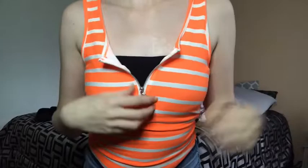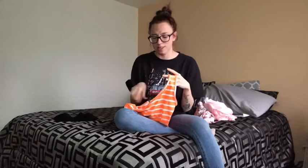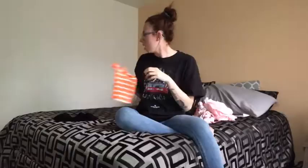This shirt was super cute on. I loved everything about it. Just because I'm picky about what I wear on my body, I probably would have gotten this in a medium, but I'll make it work. I'll just wear some high-waisted jeans or something, and it'll be super cute.